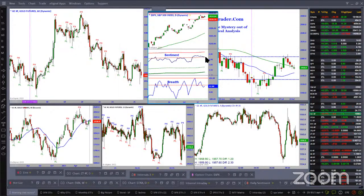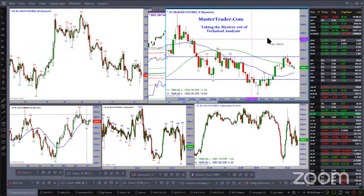Here's the internal sentiment, still up here, and breadth, as this goes sideways, breadth begins to back off. So we got the heads up a week ago that said, hey, be careful. And we've seen accidents happening. What are accidents? A lot of stocks that are having nasty cracks to the downside, even though the markets are holding up. So all yours, Dan.